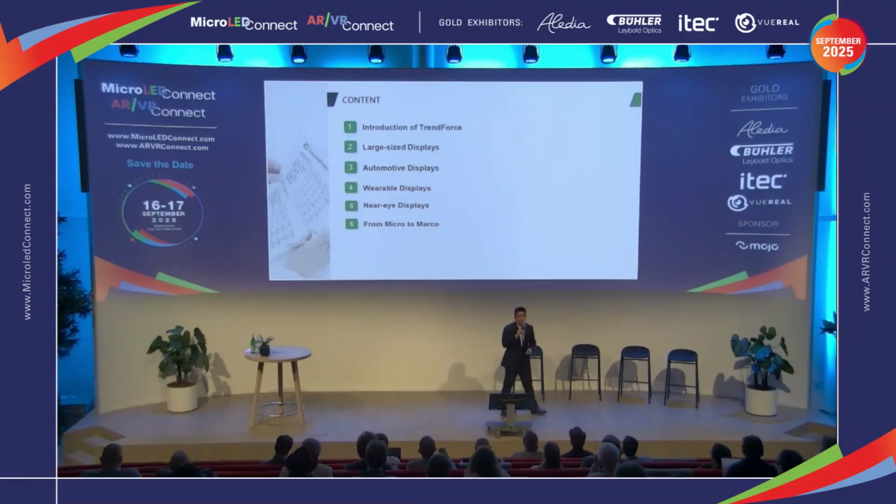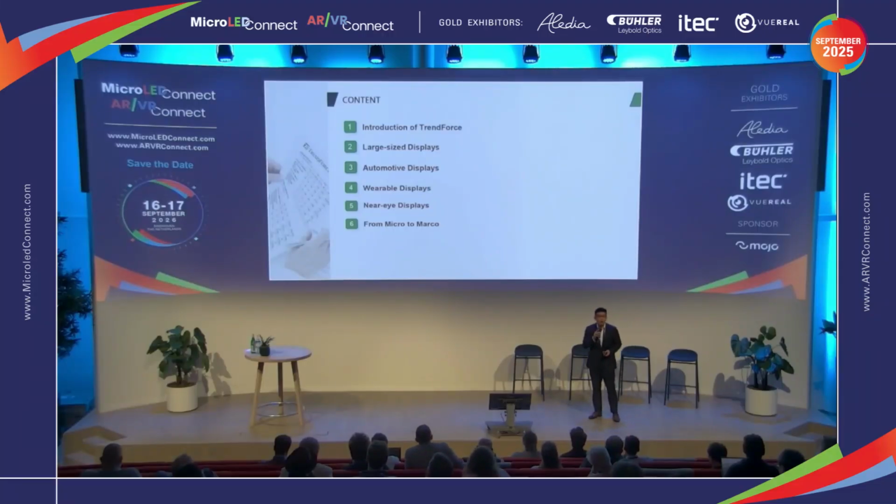The first one, allow me to quickly introduce TrendForce, and from section 2 to section 5, I will go through the 4 major applications: the glass-based large-size display, automotive display, and also wearable display. Then we will shift to the silicon-based micro LED, which is applied for the near-eye display, especially for the AR glasses. And finally, I would like to conclude my presentation with some latest data regarding the micro LED chip value in the following years.